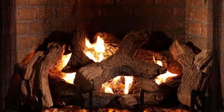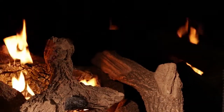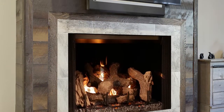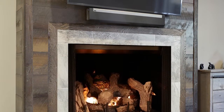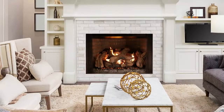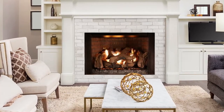Choose between traditional brick or modern reflective black glass interior. Ease your mind knowing a TV can be safely placed just 12 inches above the opening with no mantel. Set the mood with mild heat for year-round use.